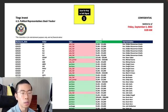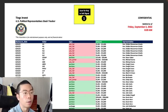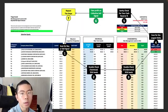So let's say one of the politicians, say Nancy Pelosi, bought a lot of Tesla or a lot of, I don't know, Nvidia or something like that. Then you can go back to your list. Now you understand that there's a large variance on the RSI scale, and you could see that with respect to the technical, it checks out on both the support level and also fundamentally.